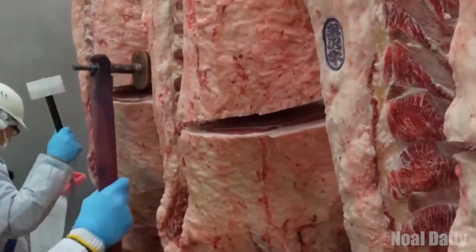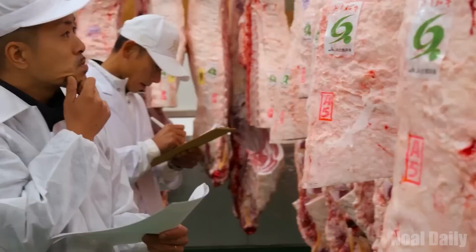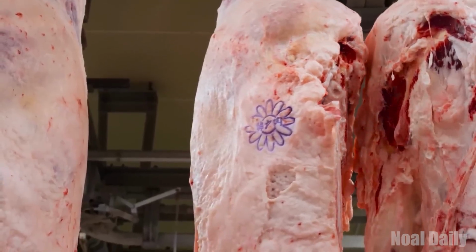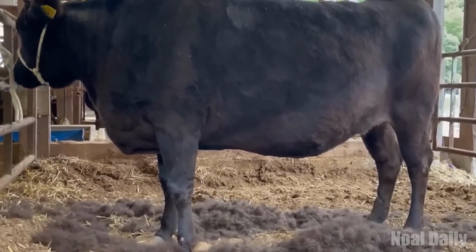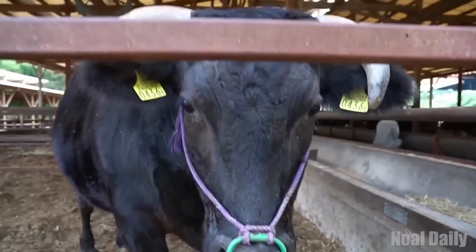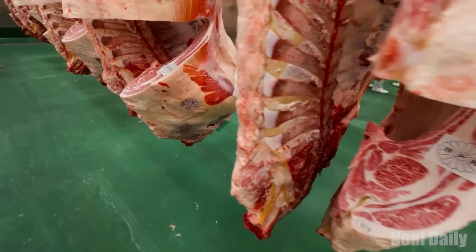The process starts at birth. Calves are raised in separate stalls, bottle-fed, and cared for until about 10 months old. Then they're sold at auction, sometimes for prices up to 40 times higher than American calves. Farmers who buy them look closely at genetics and physical traits, aiming to raise only top-tier animals.